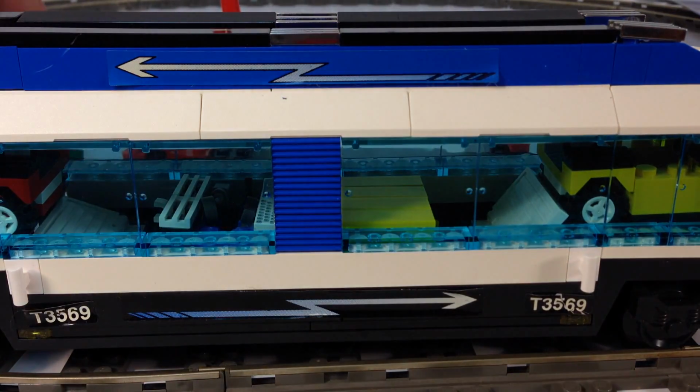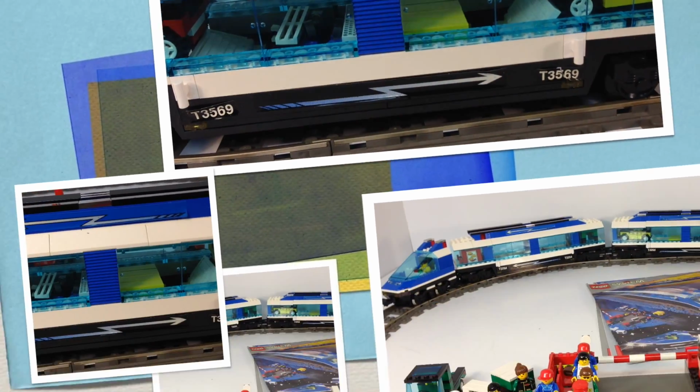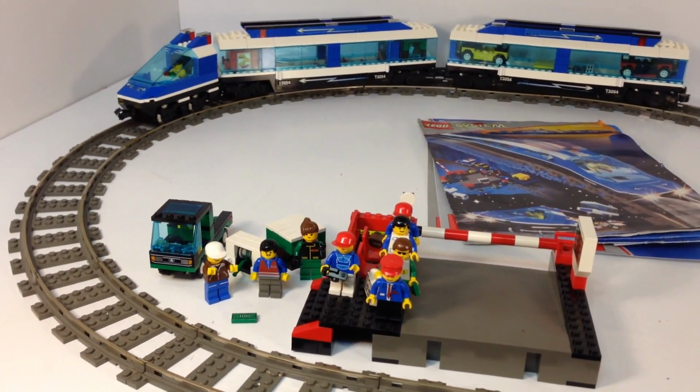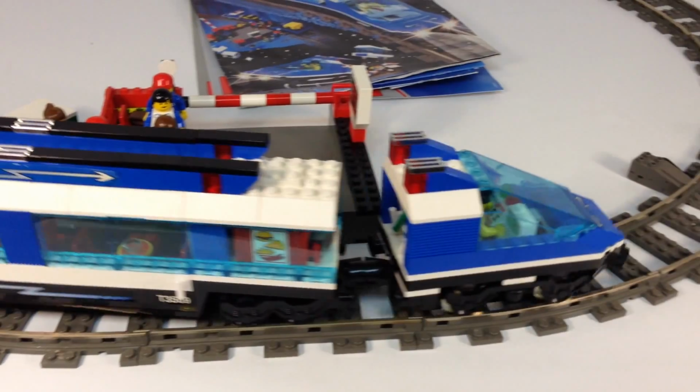Alright, good enough. Leave something for the truck. Oh, actually, I did have room for everything. There's an extra piece I got. So like I said before, you get an oval of track. So this is kind of what it looks like going around the oval of track. Real exciting, huh?